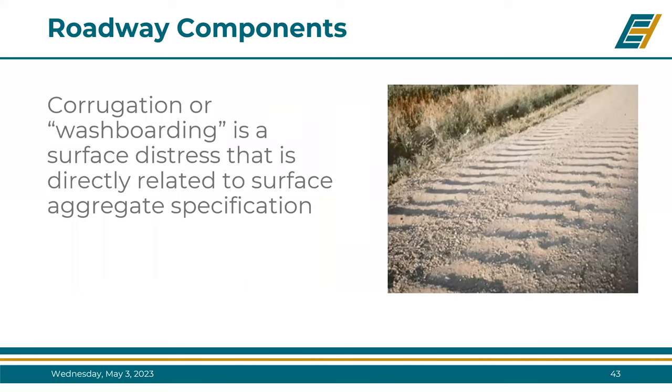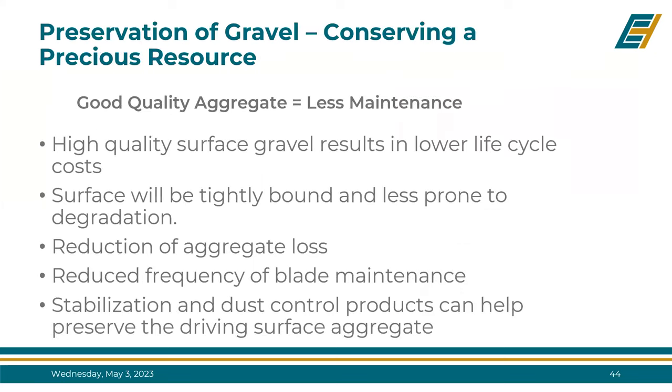And one of the things I always like to say, because I hate washboarding, I'd rather deal with potholes than washboarding. You get a good washboard, good corrugation, shakes the heck out of you, gives you a headache, makes your fillings pop out. So one of the primary causes of washboarding is incorrect aggregate specification. You have the wrong combination of material, and we're going to talk more about the causes and the fixes for corrugations coming up here in a little bit.